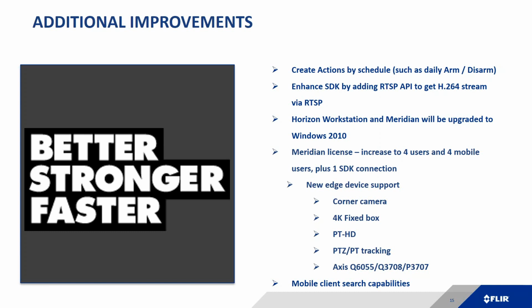And one other little change, again, but very noteworthy here, the mobile client search capabilities. For those of you who are mobile client users, so we're talking about on your iPad or your iPhone, or if you're an Android user, you can now search for video from your mobile device, right? So you have additional search capabilities. Again, it gives you a little bit more flexibility when you're out and about and you want to double check what's going on at your facility.